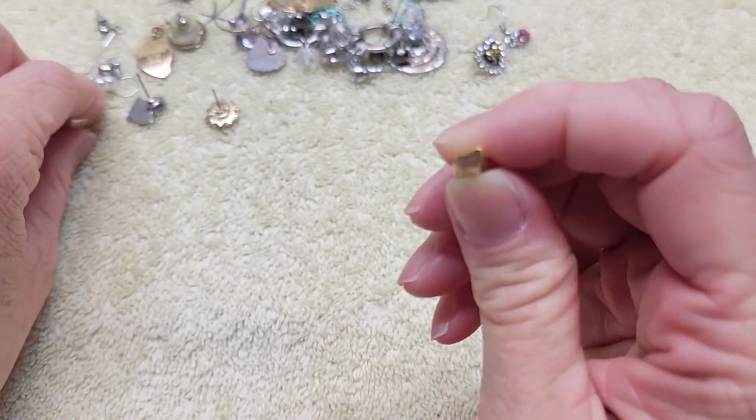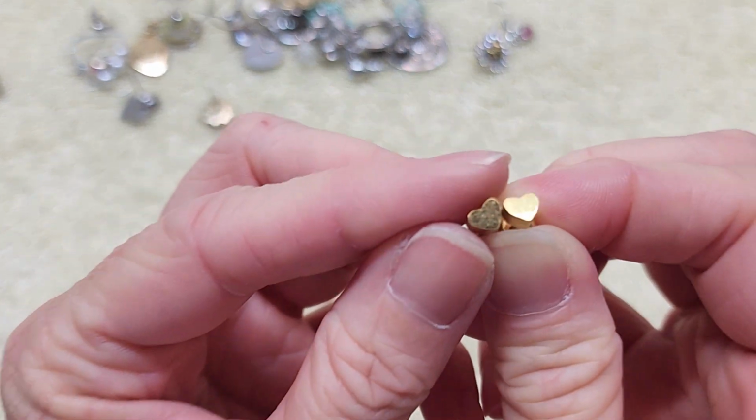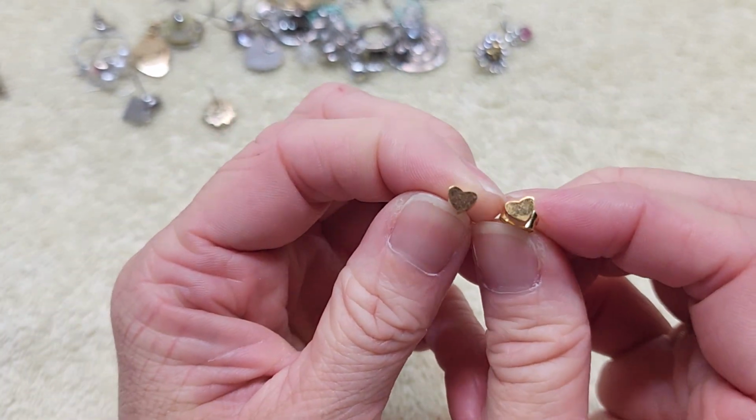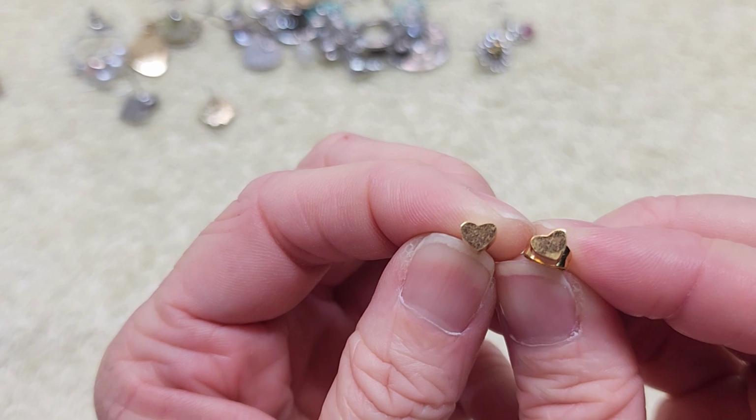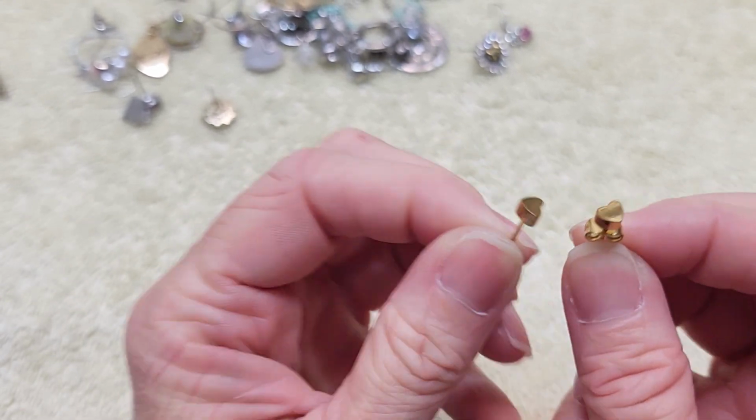These need to find the back, but these are simple little surgical post heart earrings. These are almost like something that you would get when you get your ears first pierced as a little girl. I will re-thrift these after I find a backing.